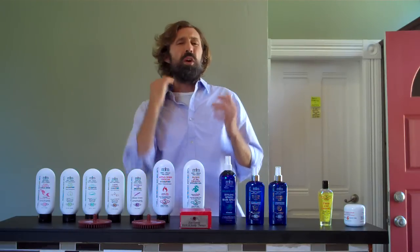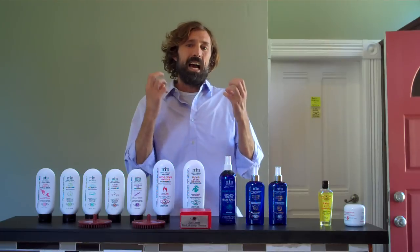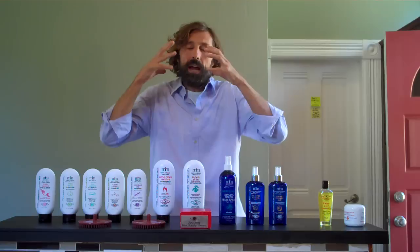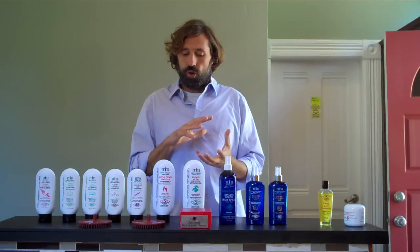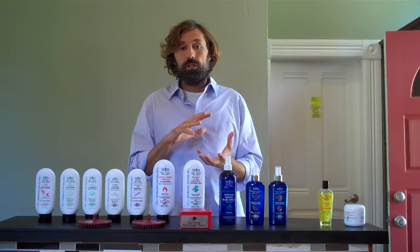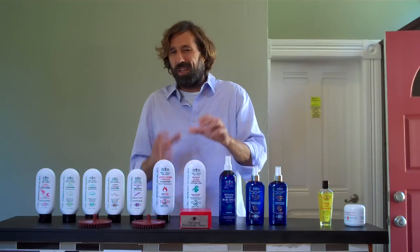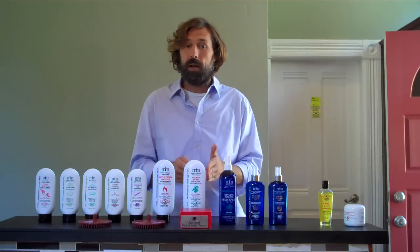So I've always used oil, coconut oil. But after the first time it's okay, then after that it gets heavier and heavier and heavier. And so I have learned, this is really helpful right here. It holds my hair in place without getting greasy. So it's pretty cool, a big step up for me.